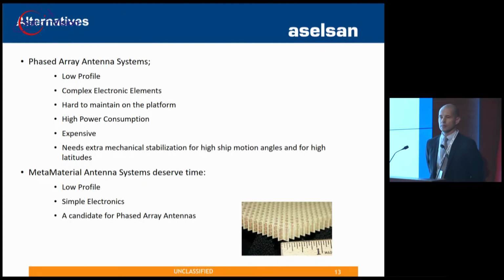Metamaterial antenna systems are present, and it's coming. I think it deserves time, but it may be a solution in the future. And I think it's a candidate to replace the phased array antenna system and the dishes in the near future.